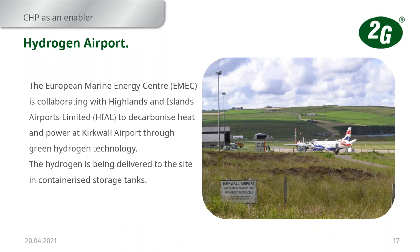Orkney Airport, this was the first project that we did in the UK. This is actually probably going onto the ground in the last couple of weeks. This is also a bit of a different project. This is the first one where the electrolysis equipment actually isn't in the vicinity of the CHP.